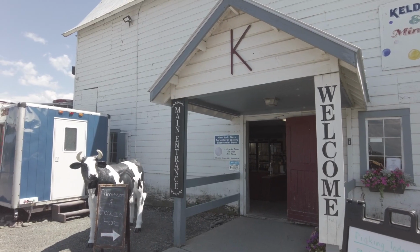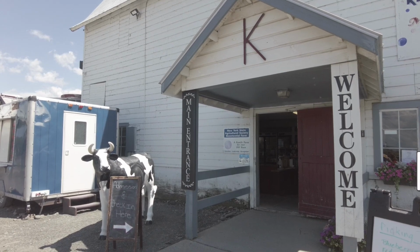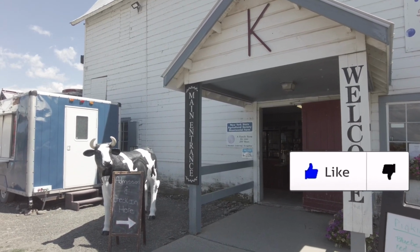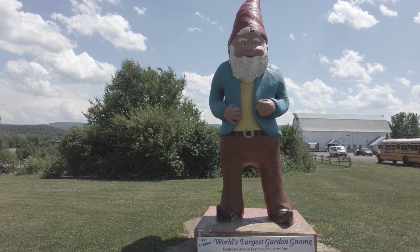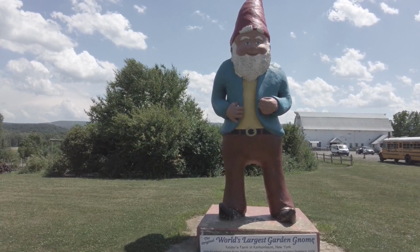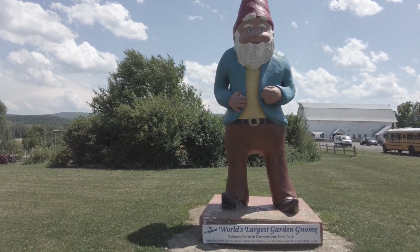Welcome to Kelder's Farm. We are here during blueberry season, so I am going to get us some fresh you-pick blueberries. And here he is, guys, the world's largest garden gnome. The original, right here in Kerhonkytonk, New York, at Kelder's Farm.